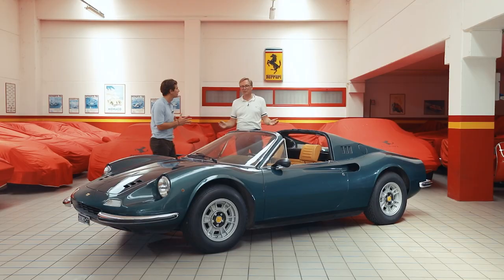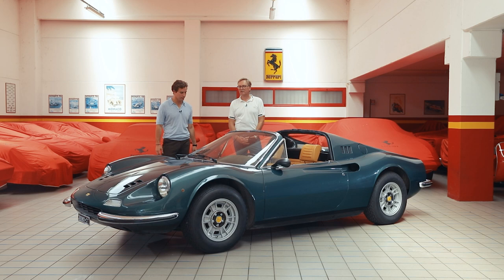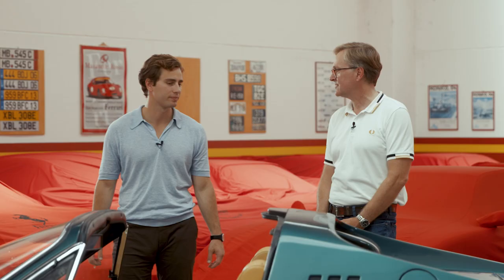Of course. Tell us a little bit about the colors of these cars. I think everybody that has seen a few Dinos knows there are many colors. How many were offered in total? How many colors have you seen? First of all, any of these cars look great in any color, to be honest. Agreed. And Ferrari delivered more than 50 different colors on these cars.